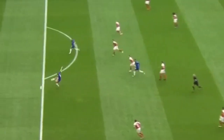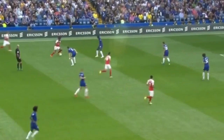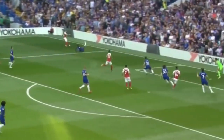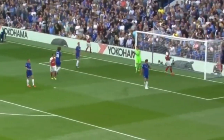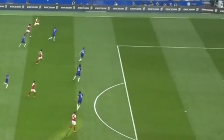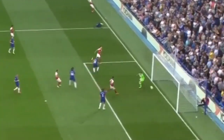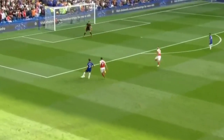I don't know what Hector Bellerin's doing. Mesut Ozil's gone up there with him. There's an overlap being made here by Nacho Monreal. And plenty of red and white in the middle. And an opportunity in there for Mesut Ozil, who timed his run into the Chelsea box expertly. Yeah, he got a lot on him, Mesut. Alonso takes it in stride.